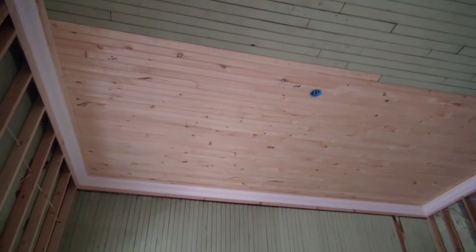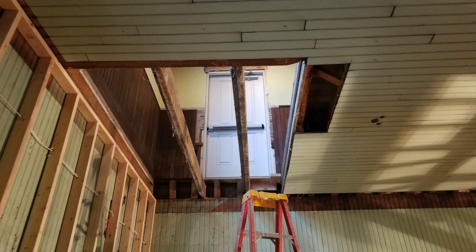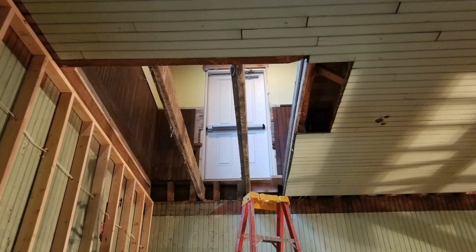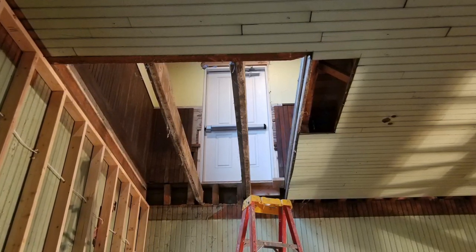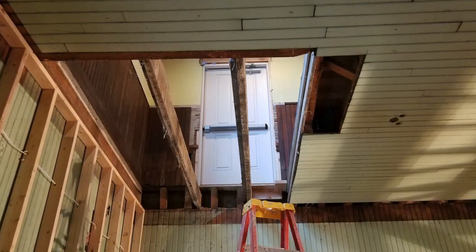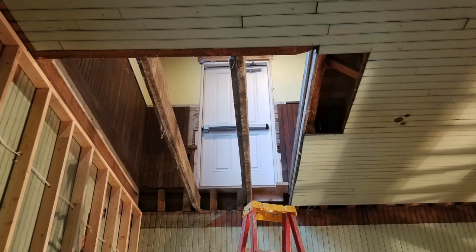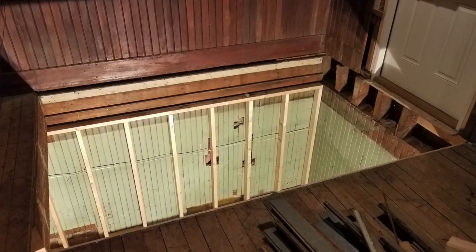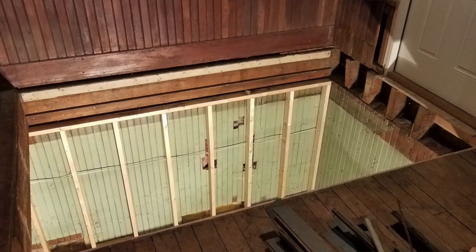This is the corner, as you might remember, that had a large gaping hole in it from well over 100 years ago, when a stairway had been cut into the ceiling to lead up to the ballroom. And that stairway had been taken out. It wasn't original anyway. And we had been left with a hole in the ceiling for several decades now. And so we had the ceiling repaired.